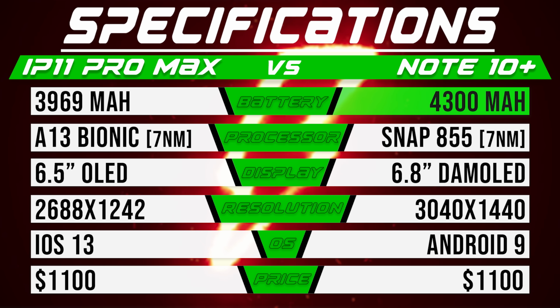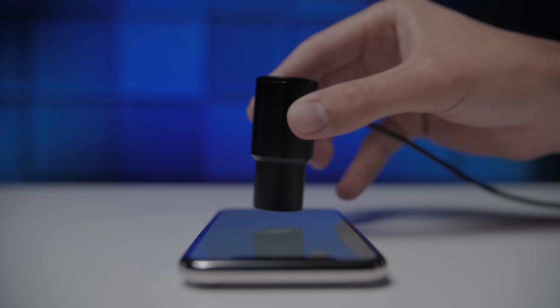Of course, the Note 10 Plus still has the edge in that department though, with an even larger 4,300 milliamp hour battery. So it'll be interesting to see how these two phones stack up. I'm excited to see what happens, so let's get right into it.